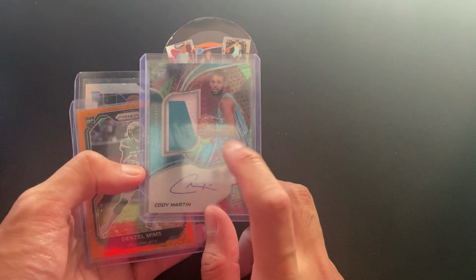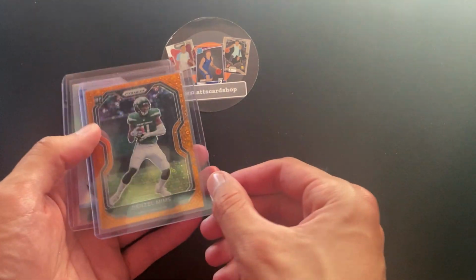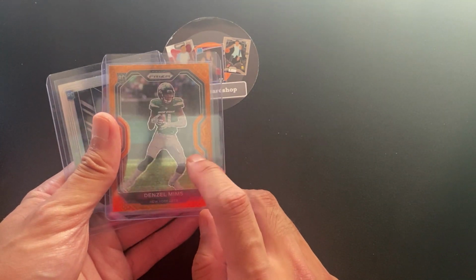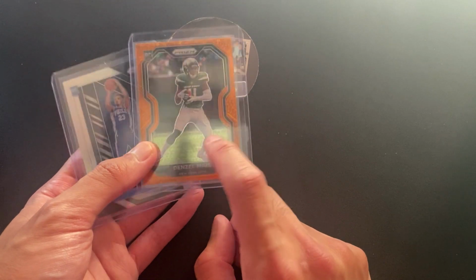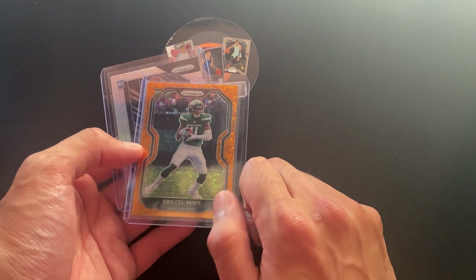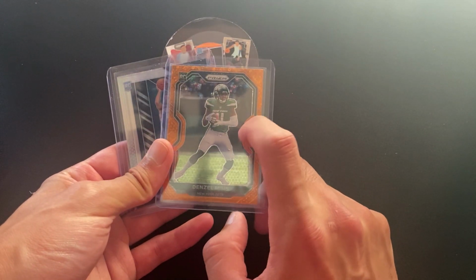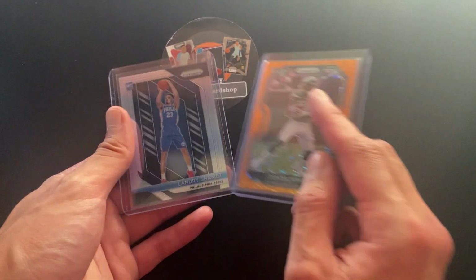Cody Martin, Spectra, RPA. This one was $15, numbered to 25. Denzel Mims, Orange Disco. This one was $8. I actually like Mims as a cheap option if any of you guys are looking for that in the NFL. If he gets a new quarterback, I think he's going to blow up quite quietly.